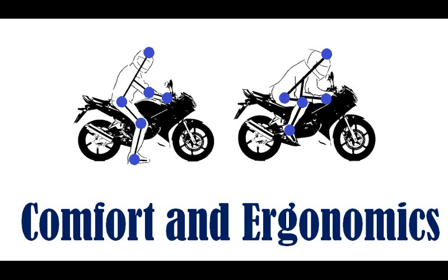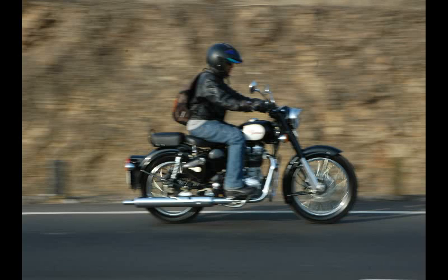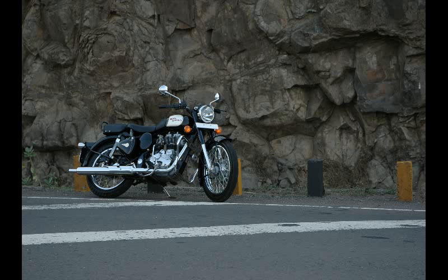Comfort and ergonomics. The Classic 350 has pure commuter biased ergonomics which perfectly suit its pot-bellied, midlife crisis battling target customers. Its bicycle-inspired seat is good only for posing at your middle-aged friend's hangout spot. Try riding for more than a couple of hours straight and your senior citizen lower backs will revolt in agony, and don't even get us started on those ridiculous underseat springs.